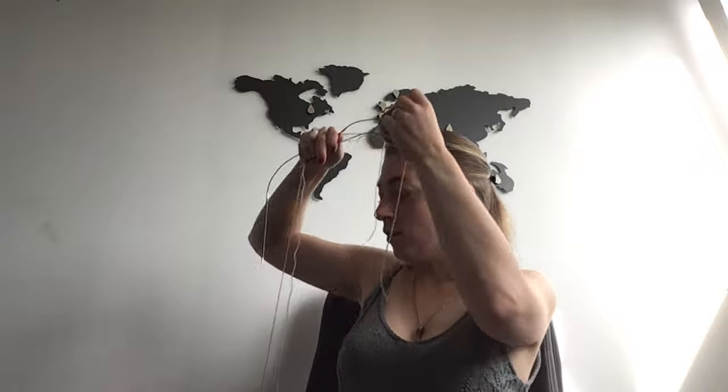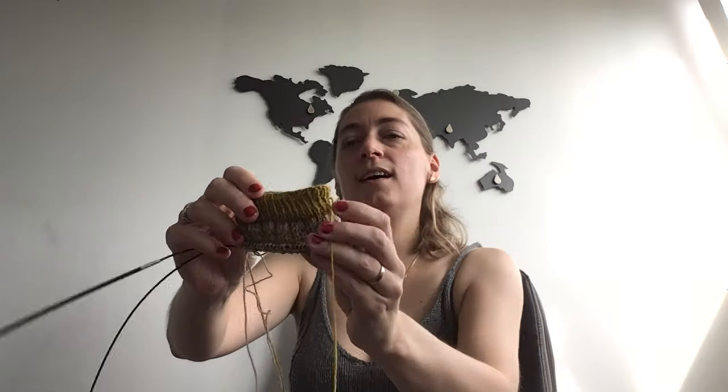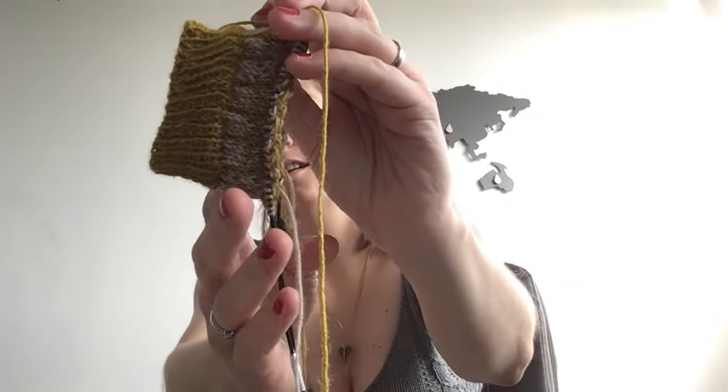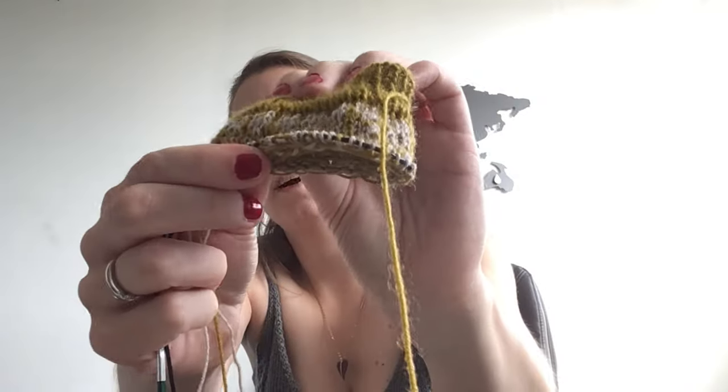So I'm back with my last whip, well, my last active whip, because I have plenty of other whips, but this is the last active one. This is my colorwork sock. It has been in the naughty corner for a few weeks, but I have picked it up again. Just to show you the color work.